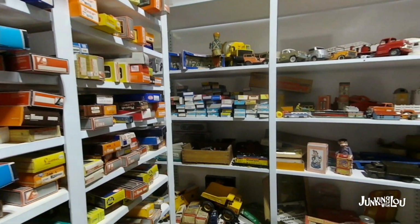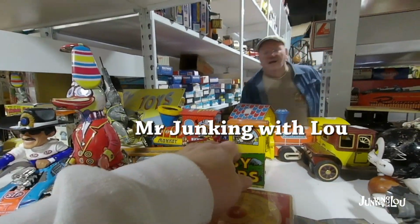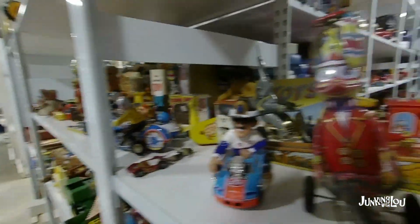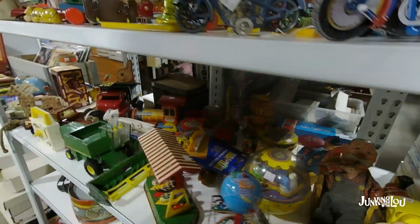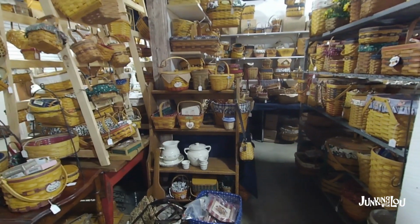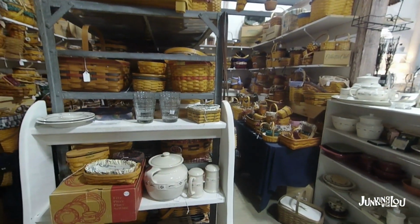Look at all the trains. Holy moly. And look at these tin toys. Oh my goodness. Oh, and there's Mr. Junkin with Lou, my husband, peeking in there. He had to show his face now and again. So, wow. I don't know if these are all old, or if they're reproductions, or if they're a variety of each. But boy, those are some cool toys. Baskets galore. Man, if you can't find a basket here, I don't know what to tell you, because there is a lot of baskets.